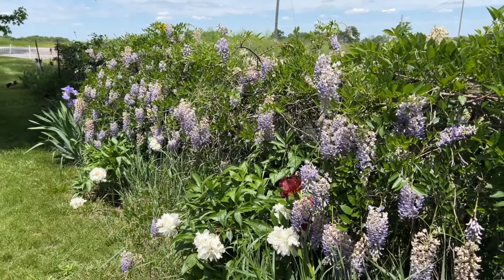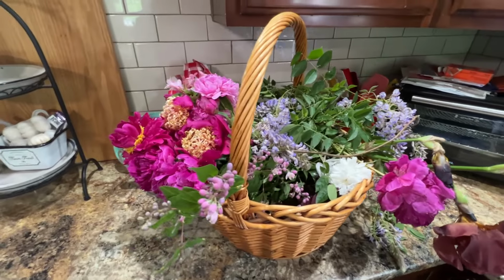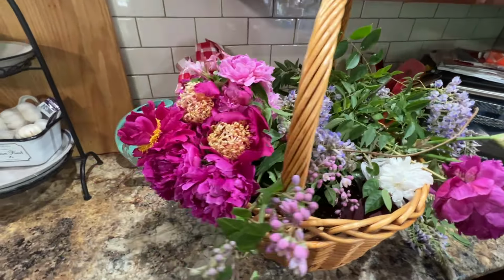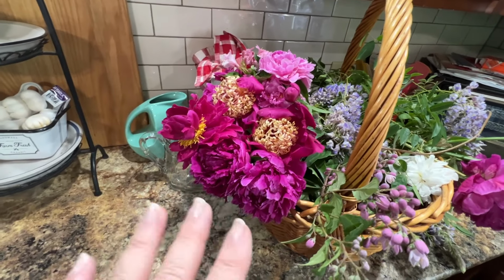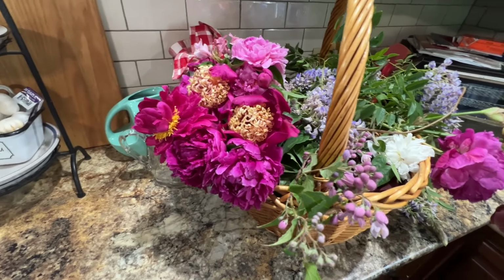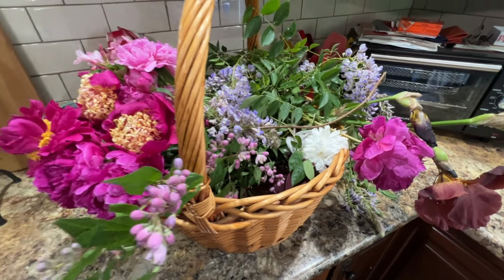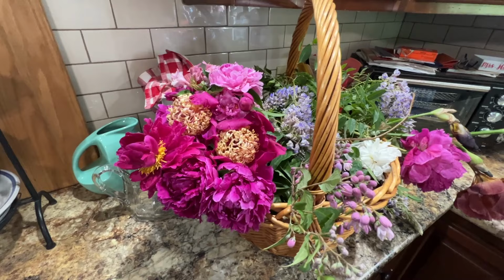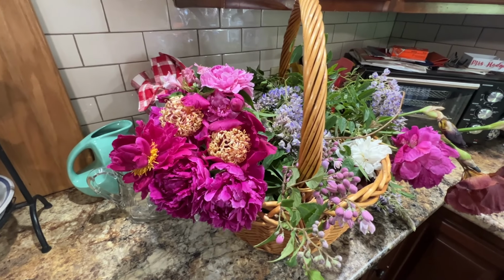Beautiful. All right, so here are the flowers that I gathered, and they're looking pretty. The heat and the rain has really hit the peonies hard, but I think they'll freshen up once I get them into some cold water. So I'll put this together and I'll show you our pretty bouquet when it's finished.